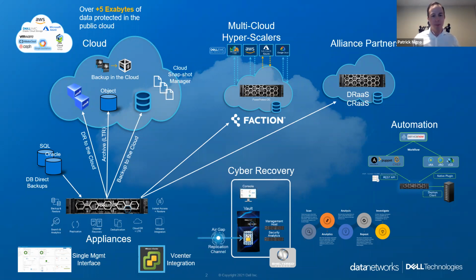And finally, the topic of today's conversation, cyber recovery. We'll be getting much more into this, but when it comes to cyber resilience, or your ability to successfully recover from a cyber attack which compromises your network and data, we have a dedicated solution within our portfolio with over 6 years of maturity on the market.